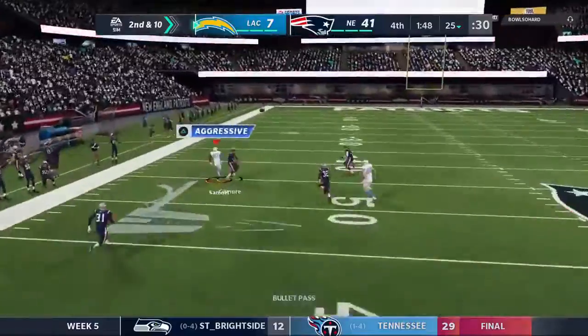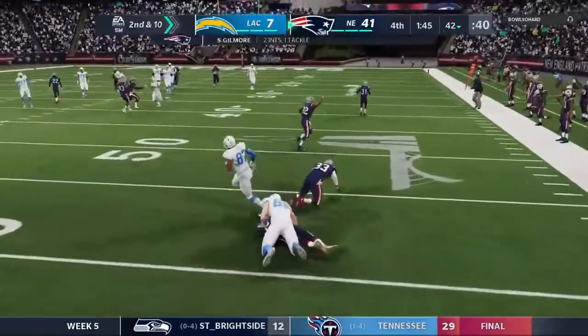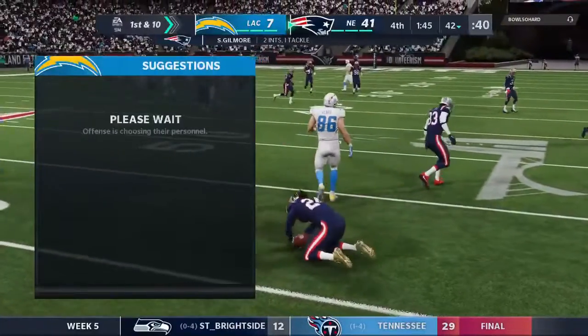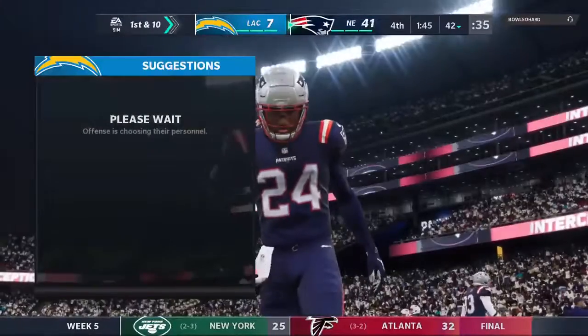He's going to let it fly. And my goodness, another interception. Picked off by Stephon Gilmore. And they will take over possession of the football at their 42-yard line.